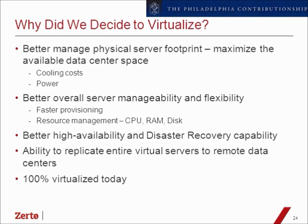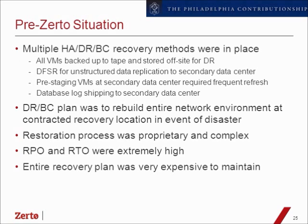Some of the best reasons for virtualization for us, obviously, fast provisioning, resource management, CPU, RAM, the ability to manage our environment is much simpler today than it was just a few years ago. And obviously, there's better high availability and disaster recovery capability available to us in a virtual environment than we had with the physical environment. Our ability to replicate the entire virtual server to remote data centers is something that we were very interested in once we virtualized, and we spent quite a bit of time looking into that and trying to find what fit us best. So prior to Zerto, prior to having anything in place, we began to enhance our environment.